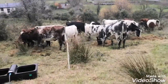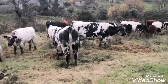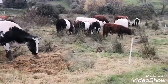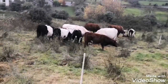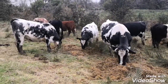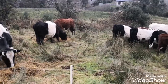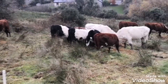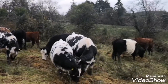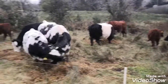So I have the first load in and I have the heifer back, and they've settled down here now as well. So I'm going to go now and get my next load. The wind is still blowing above, but that's the situation for now. So I'm going to go get the second load and go in the far side there and see who follows me across the hedge to the other side.